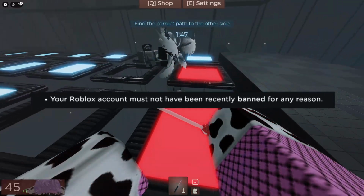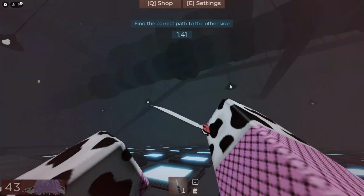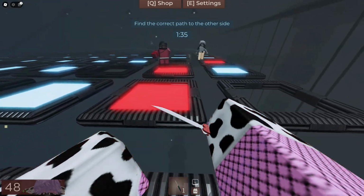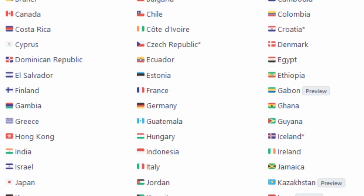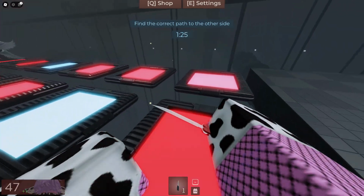Next, your Roblox account must not have been recently banned for any reason. I'm okay with that one. Sure, that's not bad. And thirdly, you must be 18 years of age or older, which really does suck. If you're like some genius 15-year-old and you've spent hours on hours on hours making a really handy plugin, well, now you just cannot sell it. And sadly, you must live in one of the countries supported by their third-party payment provider. And like I said before, if you live in Brazil, you are completely out of luck.